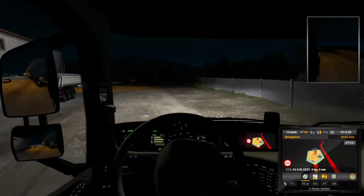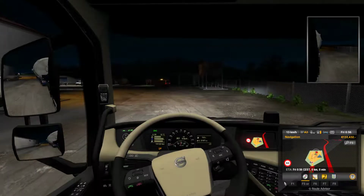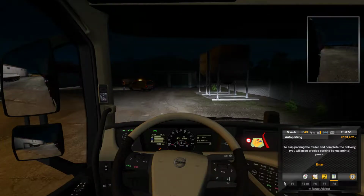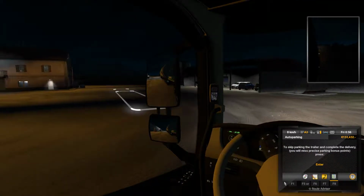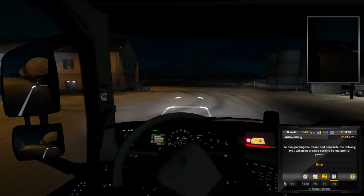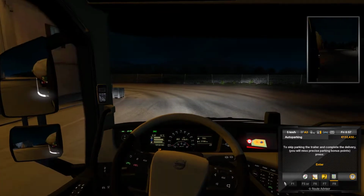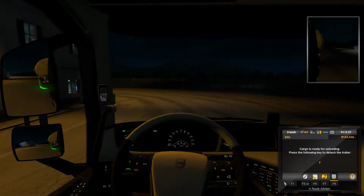I wonder if there's people sleeping in those houses. Not anymore. Yep, I chose well. Okay. So that's where we got to put the load. To load this long, I would have expected to be on an articulating trailer. There we go. Delivery completed.